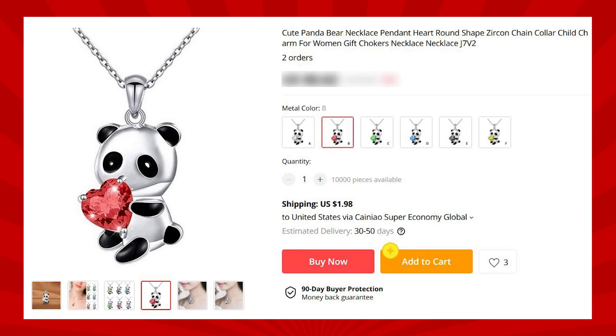And the third item is a cute panda bear necklace pendant, round shaped zircon, chain collar, child charm, for women. Chain charm. Gift chokers necklace. Choker? J7V2. What's with the code? I don't know. Maybe a vehicle name. Well, it looks a little better compared to the other two. Yeah, I think our friend Freddie would like that one. Oh, dear.